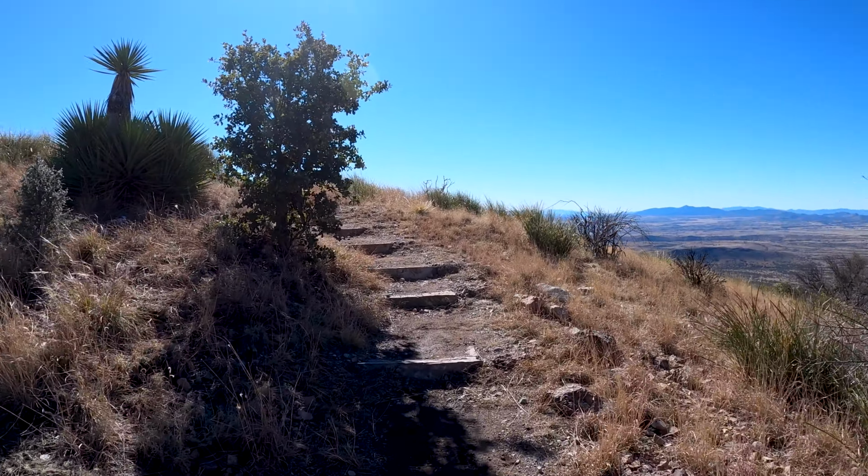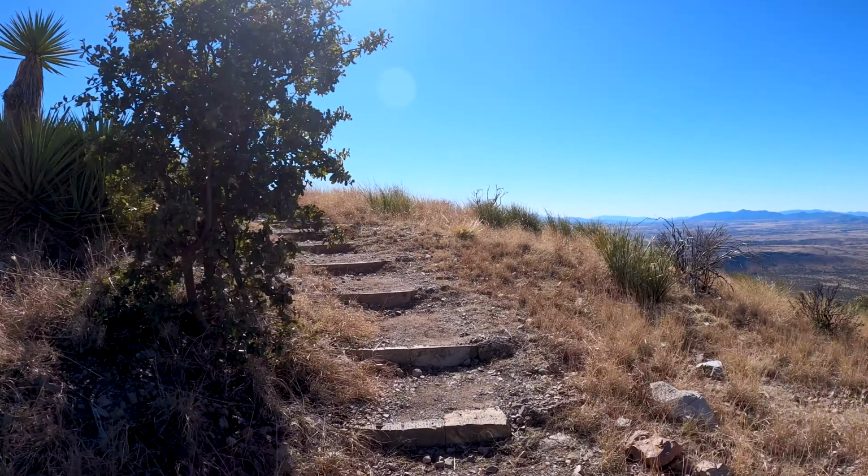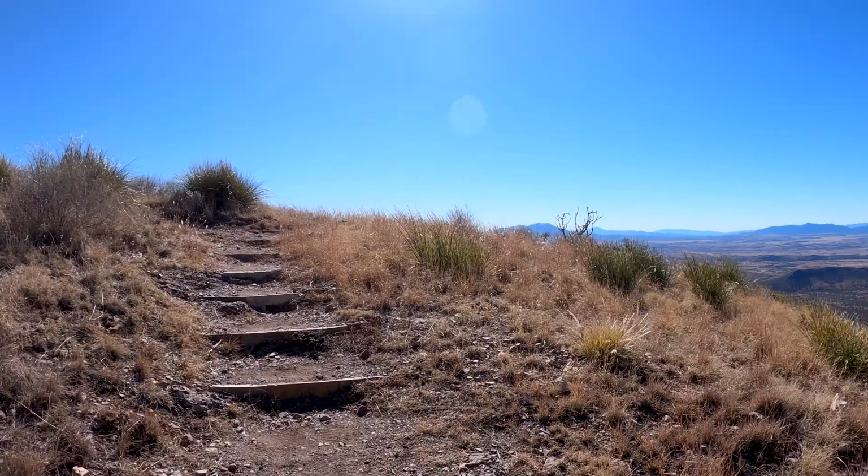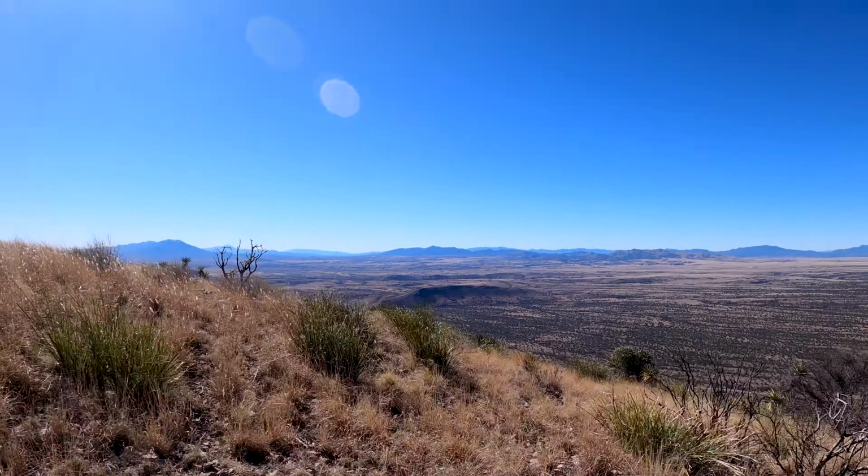At the top. Yeah. We're now up here. It is absolutely gorgeous. It's a magnificent view over the area.